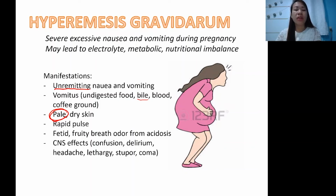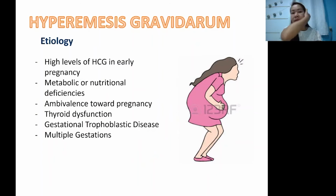Your blood volume will decrease, you will be dehydrated rather, and then nagkakaroon na tayo ng dry skin. So as a compensatory mechanism, you will have increase in heart rate manifested as a rapid pulse. Pag nagkakaroon na tayo ng electrolyte imbalance, metabolic and nutritional, pwede tayong magkaroon ng acidosis which may lead to a fruity breath odor sa kakasuka mo. If it's really excessive, it may also lead to effects in our central nervous system. Meron ng confusion, delirium, headache, lethargic na yung mother, or pwede pa itong mag-lead into coma if it is not really treated early on.